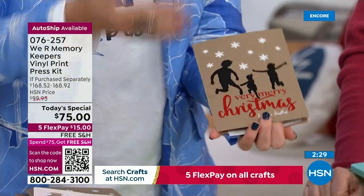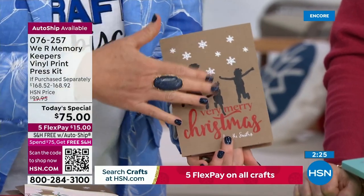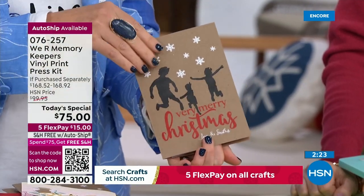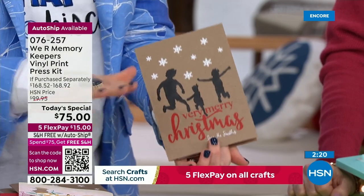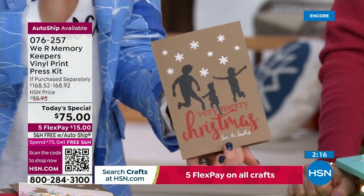How did you do that? You do it in a design sheet, and then you just screen print these. But here's the beauty of this. If you were going to do these individually, you would have to stamp, stamp, stamp your ink pad, stamp, stamp, stamp the black, stamp, stamp, stamp your ink pad, stamp, stamp, stamp in red.